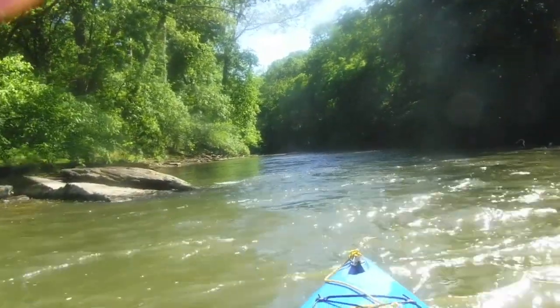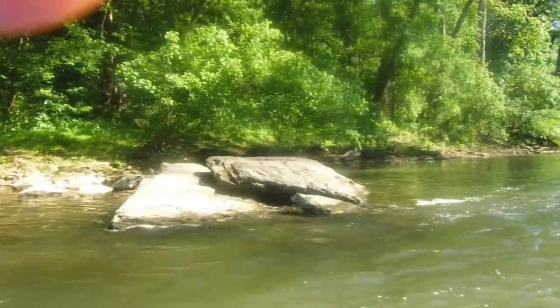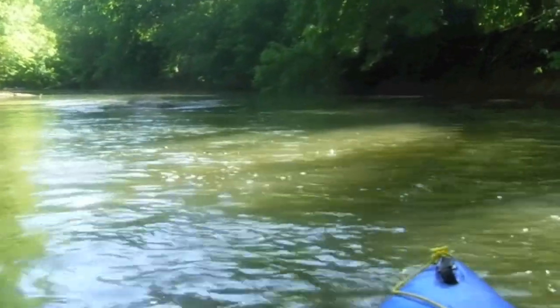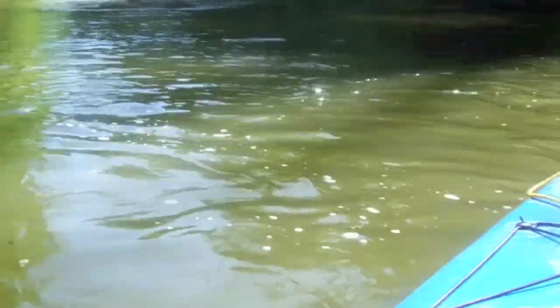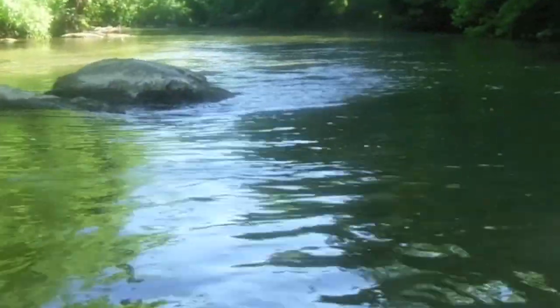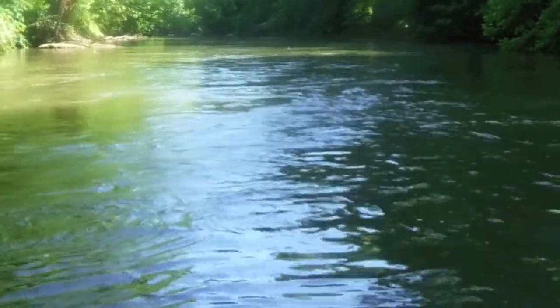This is a great trip. If you haven't made it, you should try and put that on your bucket list. All right, looking up ahead, hiding in the shadow, we see this big rock in the middle. Yeah, we want to stay away from it. That's why you got to pay attention. You know, there's not a lot in the middle, but there are some big rocks here and there.